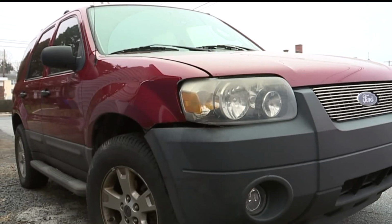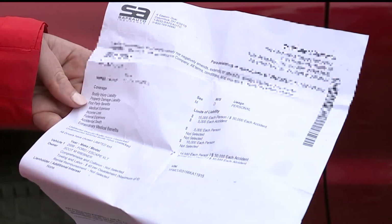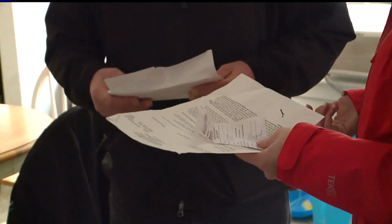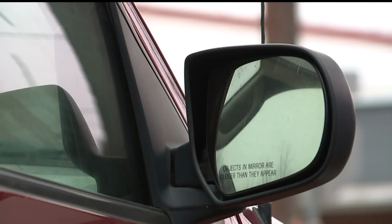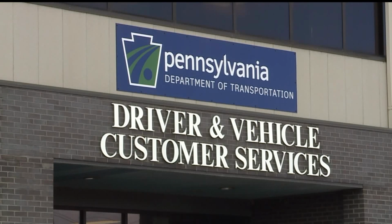A state law requires everyone who owns a registered vehicle in Pennsylvania to have liability insurance. Webener got a suspension notice in the mail from PennDOT stating he could either pay $500 for a fine plus a restoration fee, or he could surrender his plates for 3 months and pay the restoration fee after that. He decided to go to PennDOT's headquarters and pay the fine. It ended up costing me a lot more at a bad time.